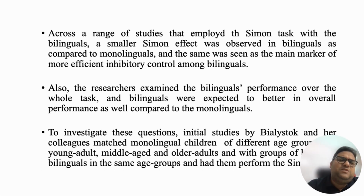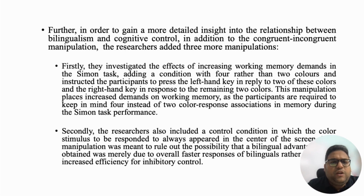Now, to investigate these questions in more detail, the initial studies by Bialystok and her colleagues matched monolingual children of different age groups, say for example, young adults, middle-aged, and older adults, with groups of bilinguals in the same age groups, and had all of these groups perform the Simon task. In order to gain more detailed insight into the relationship between bilingualism and cognitive control, in addition to the congruent and incongruent manipulation, the researchers added 3 other types of manipulations as well.